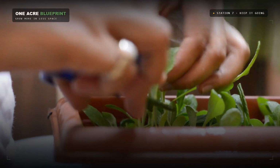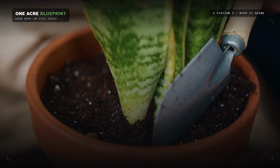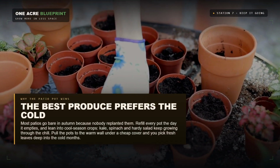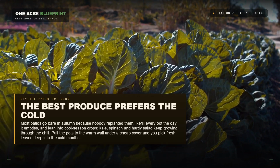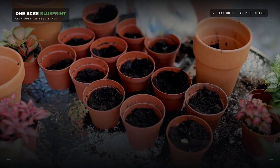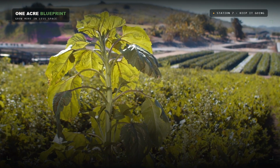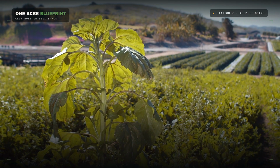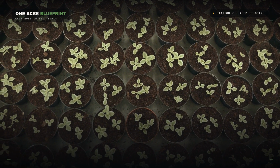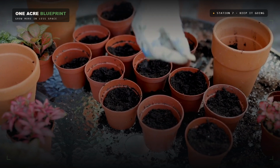Second, and this is the surprise that makes never realistic, you lean into the cool season crops because a lot of the best fresh produce actually prefers the cold. Kale, spinach, hardy salad leaves, and other cool season greens will keep growing through chilly weather, and a patio makes them even easier to protect. Pull the pots close against that warm wall and throw a cheap cover or a clear cloche over them on the coldest nights, and you can keep picking fresh leaves deep into the cold months when the produce aisle is at its most expensive and its least fresh.